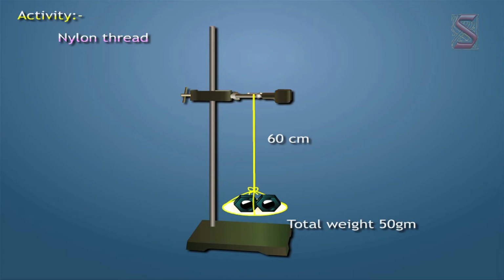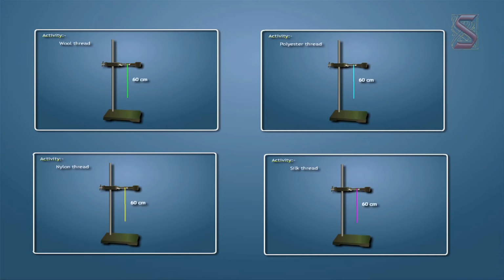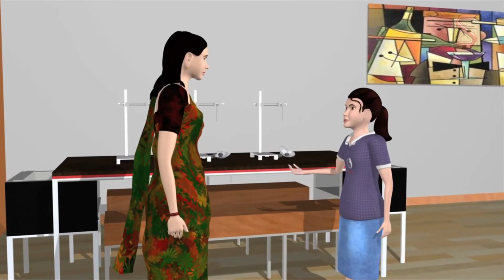What happened? Mom, this nylon thread is not breaking in spite of putting so much weight. This weight indicates the strength of the fiber. Now repeat the same activity with threads of wool, polyester, silk and nylon. Okay. But ensure that all threads are of the same length and almost the same thickness. Okay, Mom, I'll ensure that.